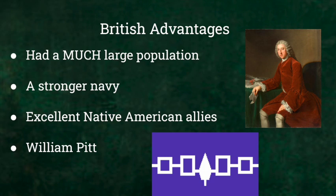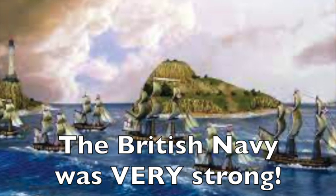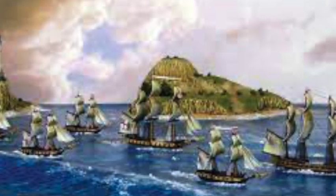So first, let's talk about the British advantages. In the colonies, the British had a much larger population. There were approximately 1 million British colonists living in the 13 colonies, as opposed to the French colonists, where there were about a total of 60,000. The British also at the time had the strongest navy in the world, so they were able to mobilize troops and supplies better than the French.